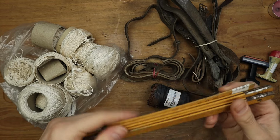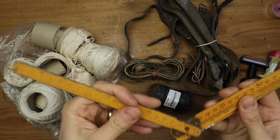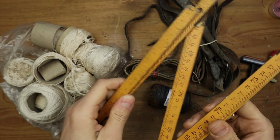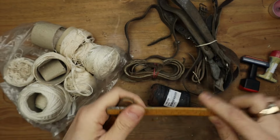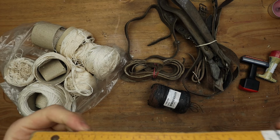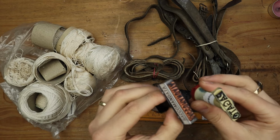This tape, I always love them. They're just really cool. I remember my mum having one of these, and probably still does. And yeah, this can be easily taken apart to frame things, to line boxes with them. So super cool. And then I got a couple of stamps.